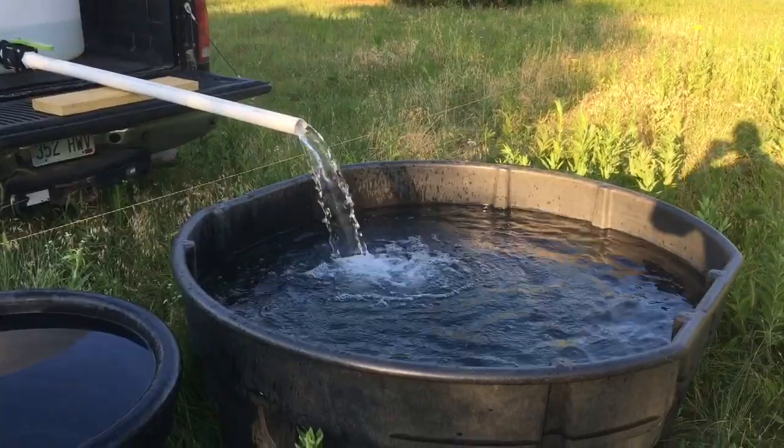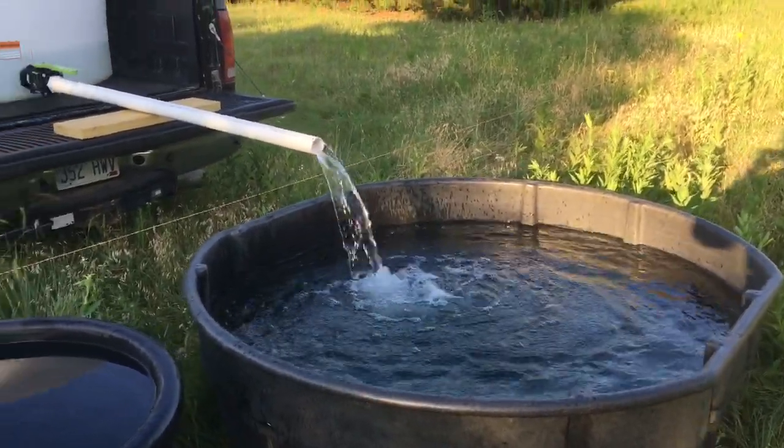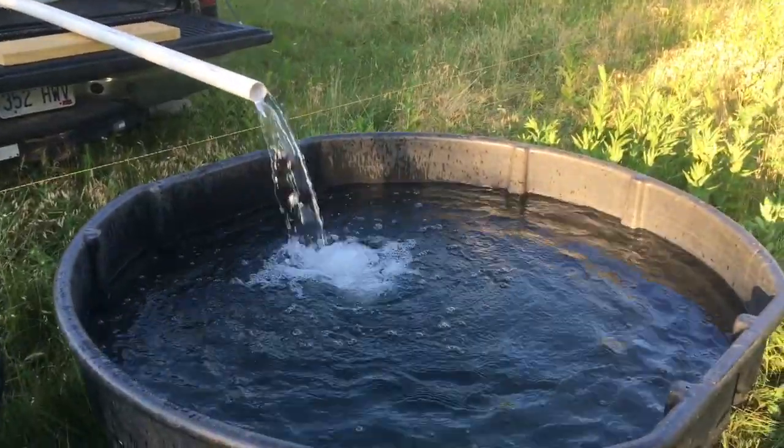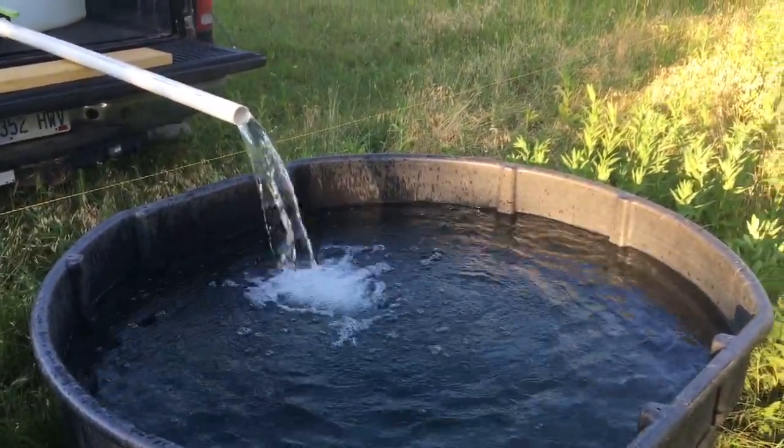There's just something soothing about hearing this water fill up these tanks. Kind of like hearing a creek run.